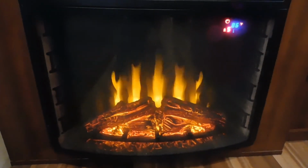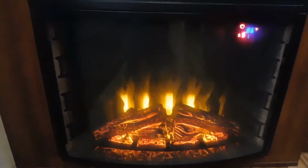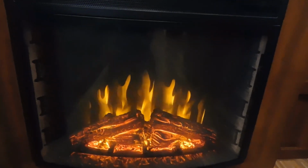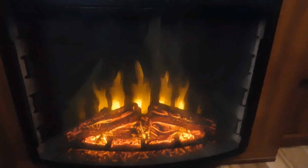Next to that is your heater, which is already warm. What I want to mention is that when you're at the park and it's a little chilly in the morning or evening, instead of using your gas to heat it up in here, go ahead and use their electricity and turn your fireplace on. And then this is an accent light for the sides right there, and then a timer to set it to go off. Fan that I showed you.